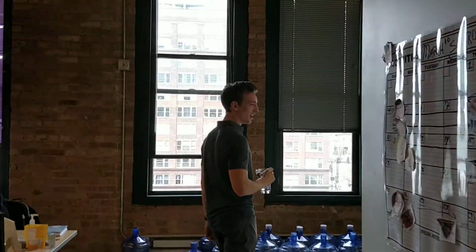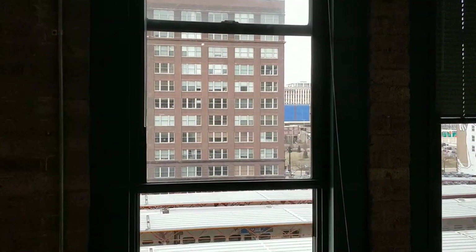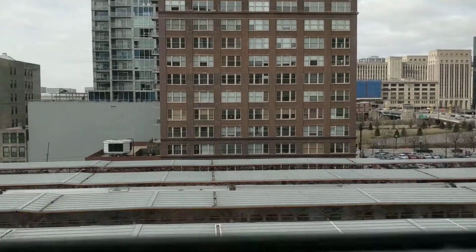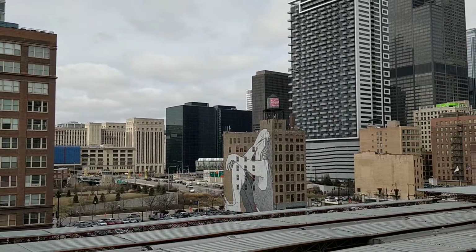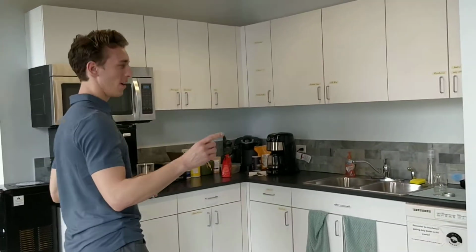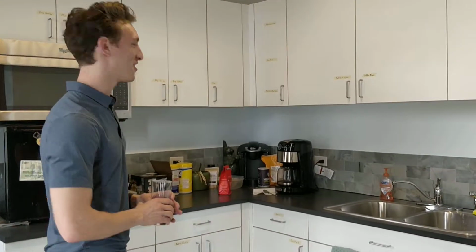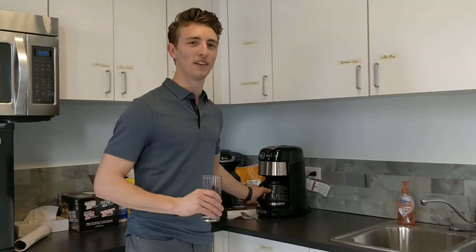Awesome. This is our main kitchen area. You can check out our view of Chicago and the crying Native American over there. Oh, that's it. Awesome. Here's kitchen 1. Actually cleaner than it usually is, so that's nice. Our coffee pot. Vital.